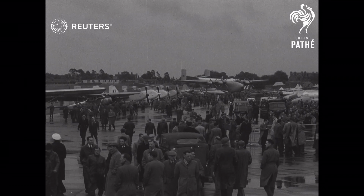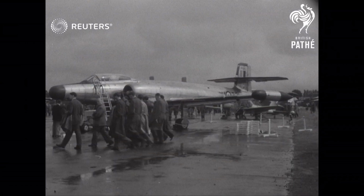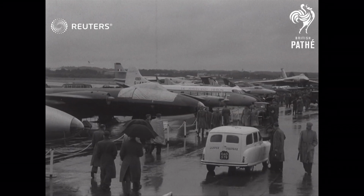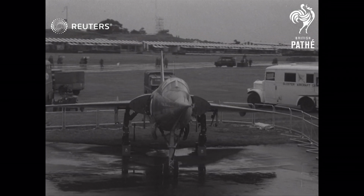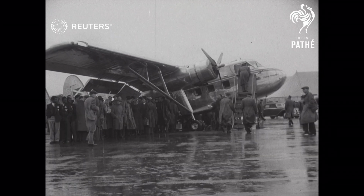Air Show opened as usual at Farnborough, and the heavy rain couldn't mar the enthusiasm of preview day visitors as they reviewed a year of aviation achievement. Looking quite at home in the water was the Fairey FD2 with its swordfish nose. While it rained, the static aircraft exhibition, displaying mighty jet engines, provided statistical interest for the air-minded.